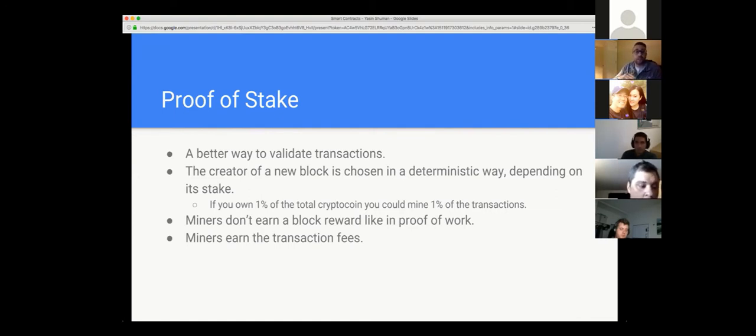Ethereum's actually migrating from a proof of work basis over to proof of stake. So the creator of a new block is chosen in a deterministic way depending on his or her stake. Basically, if you own 1% of that cryptocurrency, say Ethereum, for example, once they switch to this, you can mine 1% of the transactions.